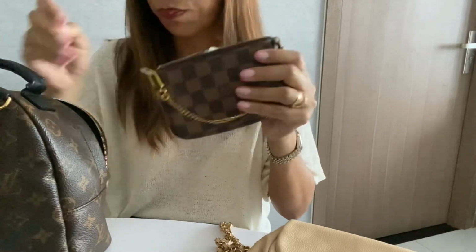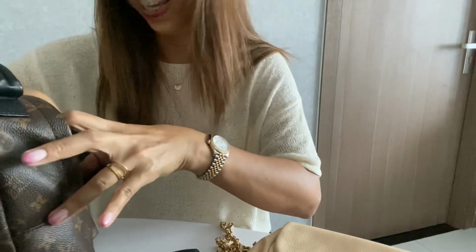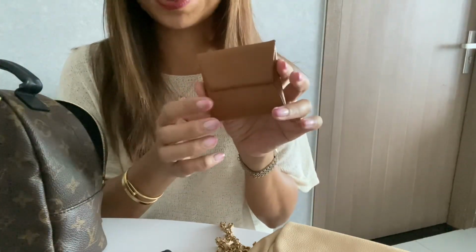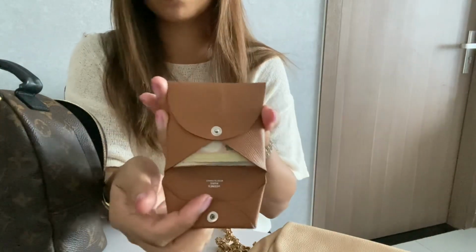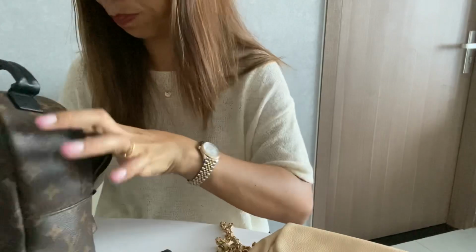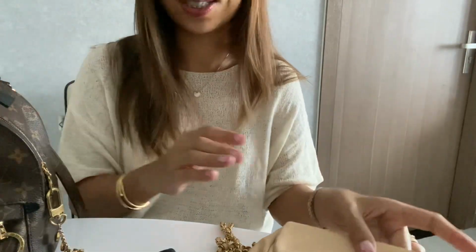My mini pochette comes with some mouth spray, some plastic, lipstick, all that good stuff. And my compact foundation from Chanel. And also my Bastia, which is not my coin purse now, because here in Vietnam they don't really use coins. I've never seen one yet. So I use it as my wallet, and the money just fits right there when single folded. So yeah, this is really, really good. And I have my tissue, and that's all inside my Palm Springs Mini. So let's try to fit it all in here.